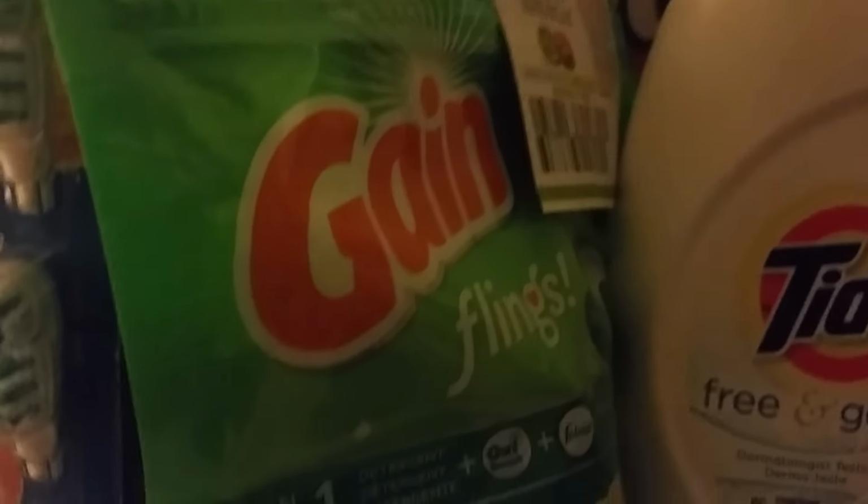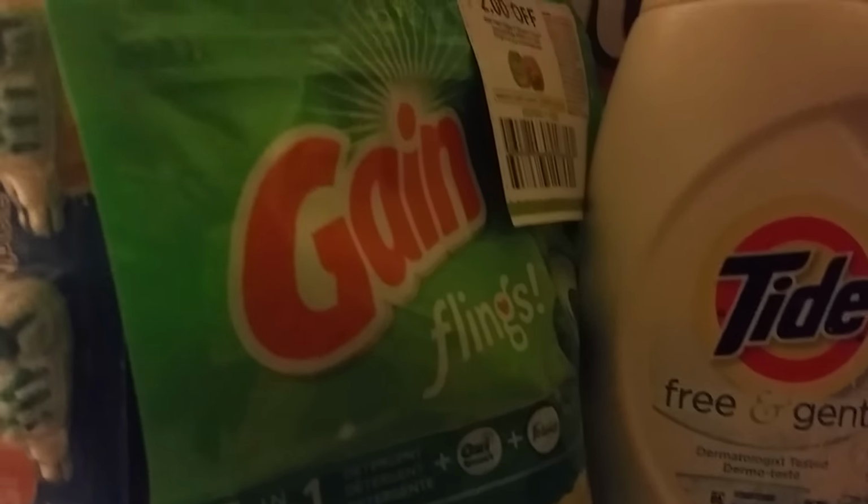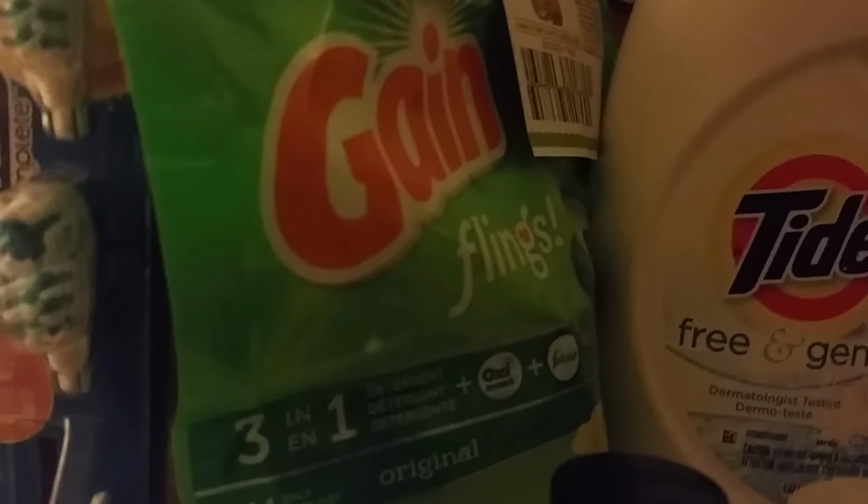And another thing, I'm panning over here to let you see the products that will be on sale November the 15th. You don't want to miss out on purchasing those Gain Flings and Tide Pods. Save those coupons. I wouldn't spend them on Sunday, November 8th at CVS. I'd wait till November the 15th to get that $5 ECB back on those.